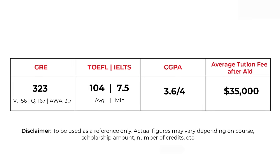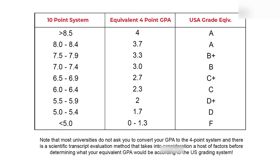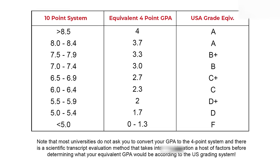Take a look at the average GRE, TOEFL scores, and CGPA of the students admitted. Wondering how to convert your 10-point CGPA to the 4-point system? Take a look at this table to get a rough idea of where you stand. Feel free to pause the video.